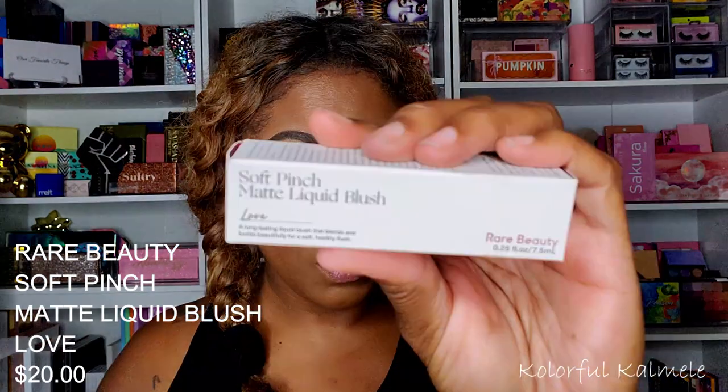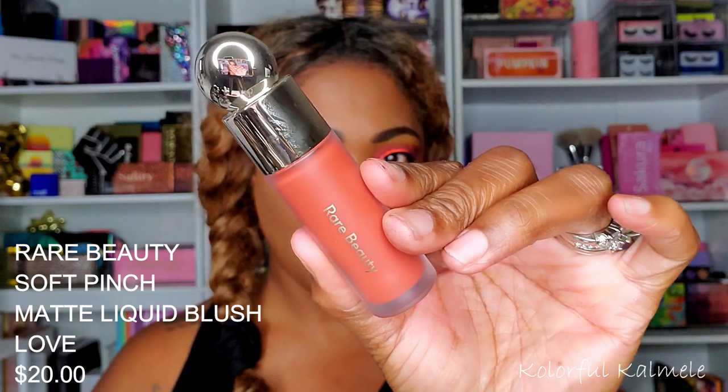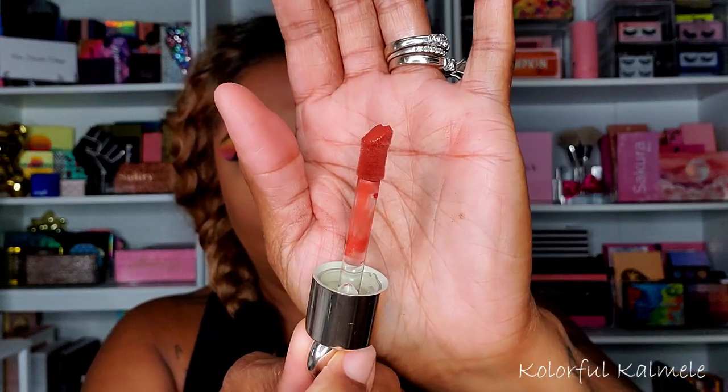Okay, so this is the Soft Pinch Matte Liquid Blush in the shade Love from Rare Beauty. So let's take a look. Very, very pretty packaging. And this is the shade Love, and I think this will go well with this eye look. Let me shake this up too, just in case. Okay. So another doe foot.